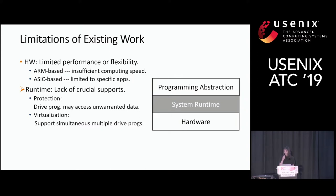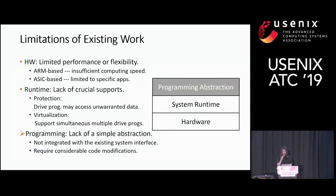Second, in the system runtime, some crucial system supports are missing, making these systems less usable in practical scenarios. Specifically, it has to support protection, because we cannot really trust the offloaded drive program, which may issue arbitrary drive access requests to access or even manipulate unauthorized drive data. In addition, we need to support virtualization, since in practice the storage drive is shared among multiple users or processes. More importantly, a single drive program may not fully utilize the high internal drive bandwidth, so it is preferable to co-locate multiple drive programs simultaneously.